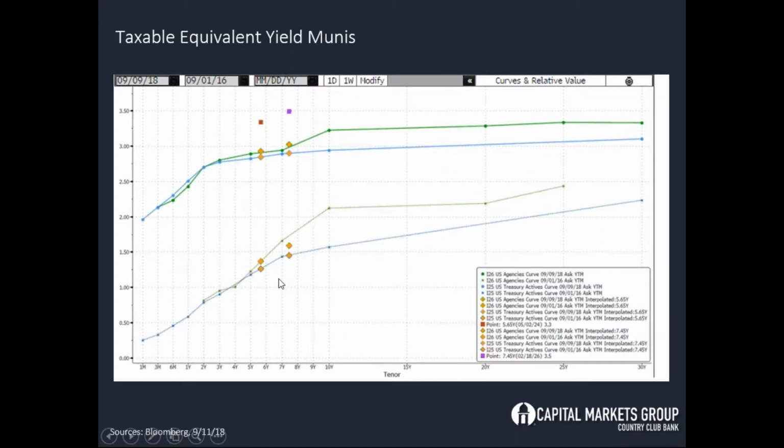And that's what we did right here, is we just took 2 municipal bonds and graphed where they would be on a taxable equivalent yield basis. So this is the 2016 yield curve, this is the 2018 yield curve, and here's just where 2 BQ munis would fall. Now, in the middle of the curve, that's a great way to pick up a little bit of yield, but you're also outside of the barbell strategy.